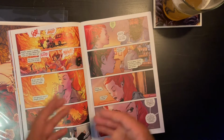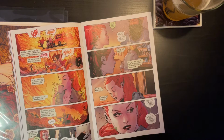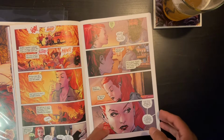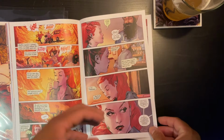So again, we're getting this back and forth with the morality of Poison Ivy, where one second she's like, oh, I kind of like these people, I kind of feel bad that I'm going to have to kill them all. And then on the other page, she's fantasizing about burning people alive. So I really love that we're exploring that duality inside of Poison Ivy, that turmoil inside of her.